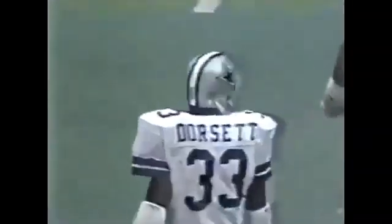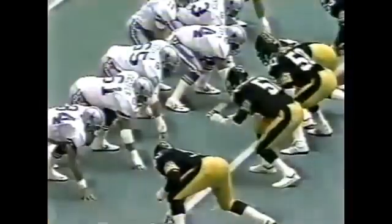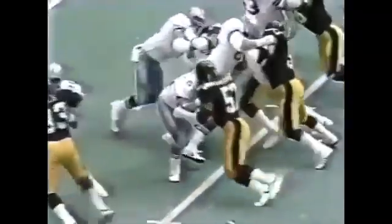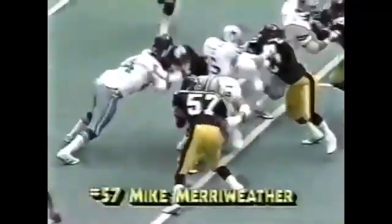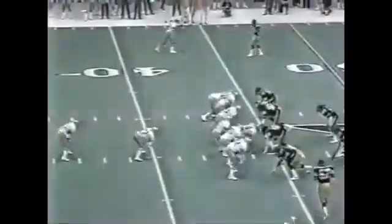One of the people we're going to watch today, number 57 in the black uniform, Mike Merriweather. Merriweather is an impact player. You see him right there in the middle of your screen, number 57. Watch him get off the block. He delays here momentarily, Jim Cooper blocking on him, number 61, and then slips into the secondary to help make that tackle. Keith Willis, number 92, the first man there on the back. They mark it for a loss of a yard, so it's second down and 11.